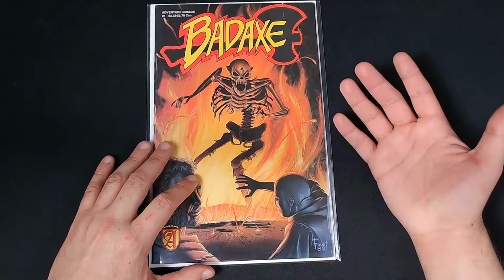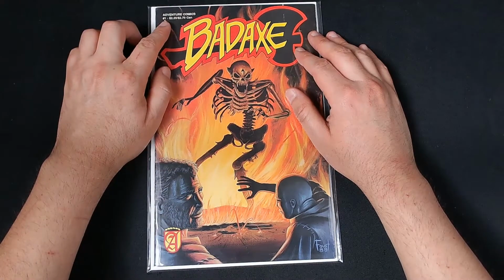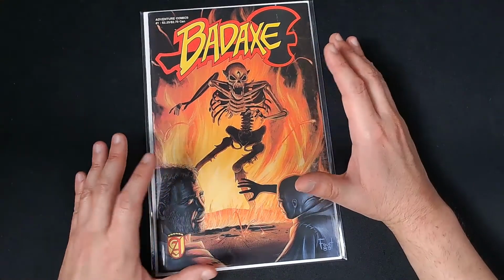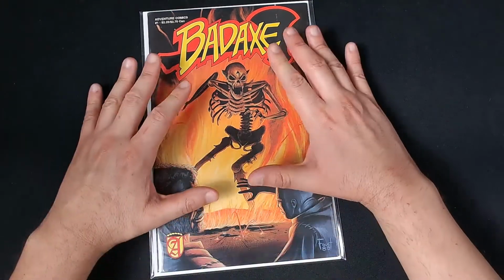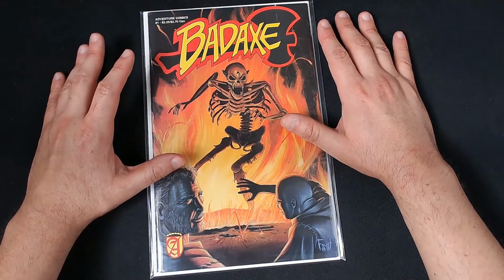Let's go way old school. Bad Axe number 1 from Adventure Comics. This is the publisher from the 80s at the end of the black and white explosion that happened after the Teenage Mutant Ninja Turtles, 1984. This is later, this is 89. Black and white interior art. Cream colored pages showing their age.